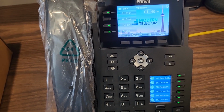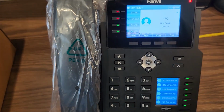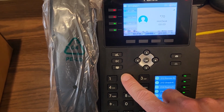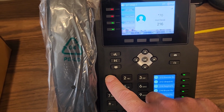To activate hot desking, you would sit down at any phone in your organization and press the hot desking button on the phone. You'll be prompted for your extension number. This is your personal extension number. Please enter your access code, followed by your password. If you haven't changed this, then our default password is.